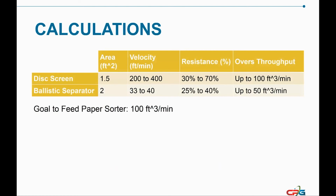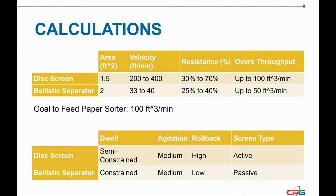Now, you can still use a ballistic to feed an optical sorter, and the optical sorter will work great on the lower amount of material, but you're not going to get the yield you want from one ballistic. These machines are more similar in screen efficiency unless the ballistic is overloaded, in which case rigid objects can't bounce and are carried up the screen. I'm sure some of you are thinking, hey, you're just bad-mouthing ballistic separators because you don't make them. But let's walk through a little thought exercise.